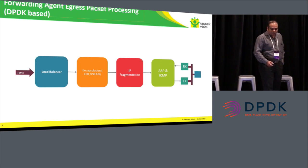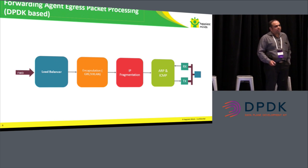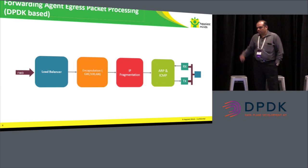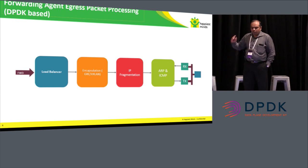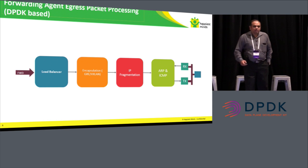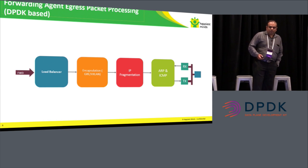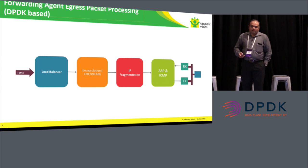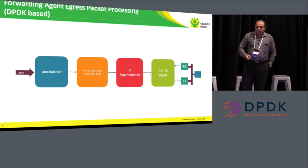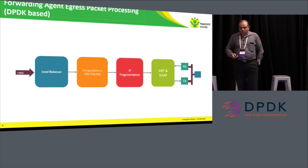Towards the egress side, we would subject this to the load balancer. That will decide what would be the actual endpoint to which the captured packet would be sent, and based on that information, encapsulation would be done if required, IP fragmentation, and the egress block also had ARP and ICMP, so that when the tool set is probing any information, this could respond with that.